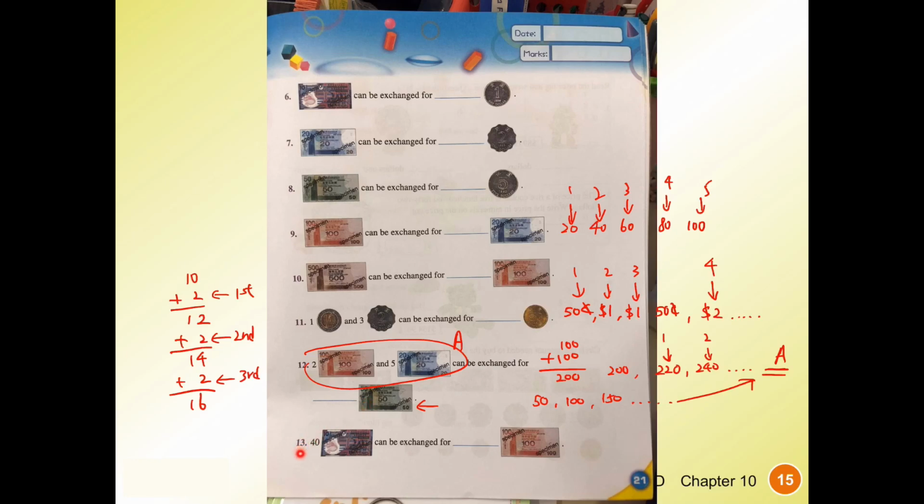And for question 15, so we have 40 $10 notes. So once again, we have to do the skip counting, and we have to do quite a bit because we have 40 in total. 10, 20, 30, so it should be up to 400, and you'll have to count to make sure that when we are up to 400, there should be 40 $10 notes.